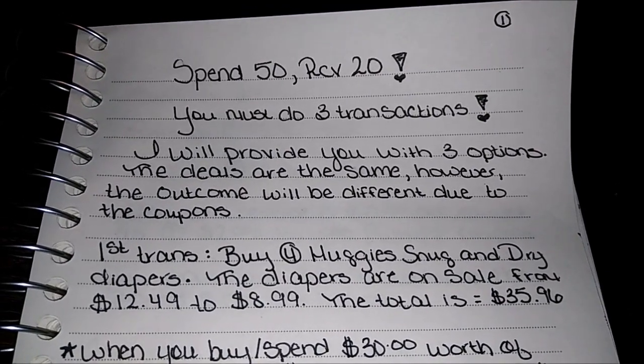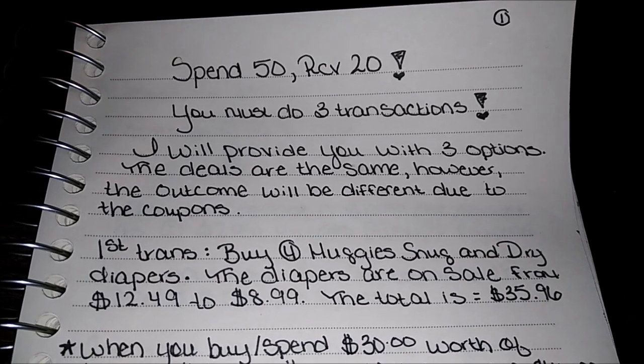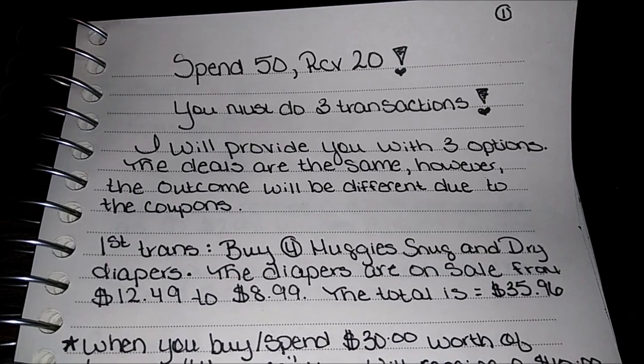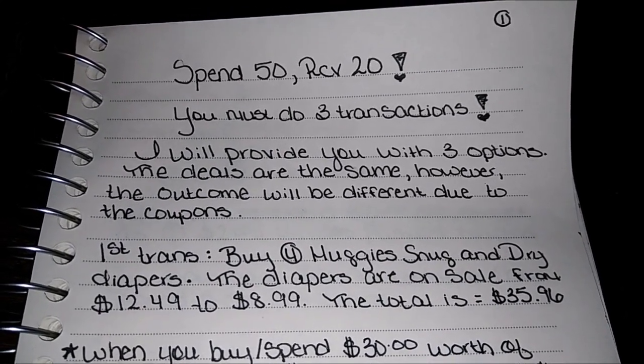The deals are the same. However, the outcome will be different due to the coupons. So the item types are going to be the same. You're just going to have a different outcome due to the coupons. So let's get into the first transaction.